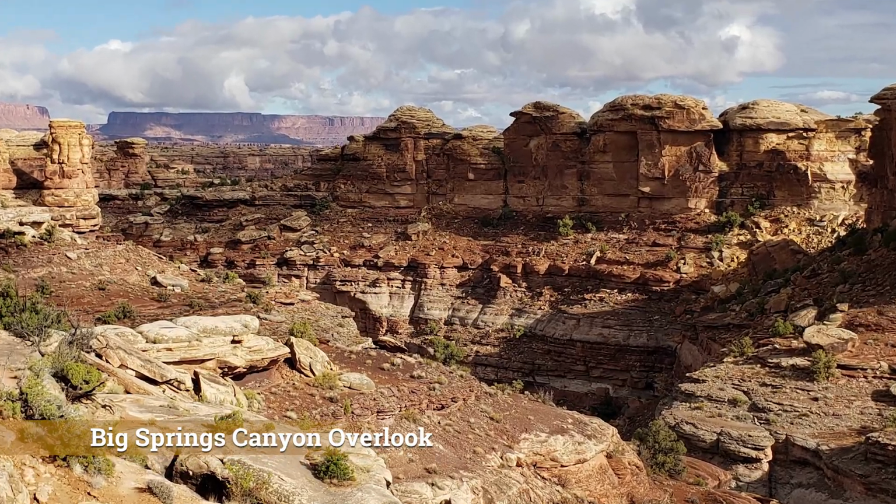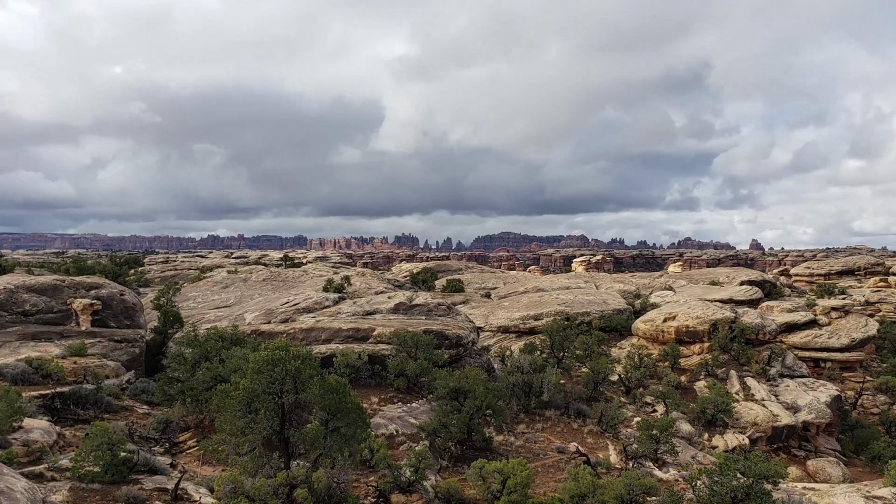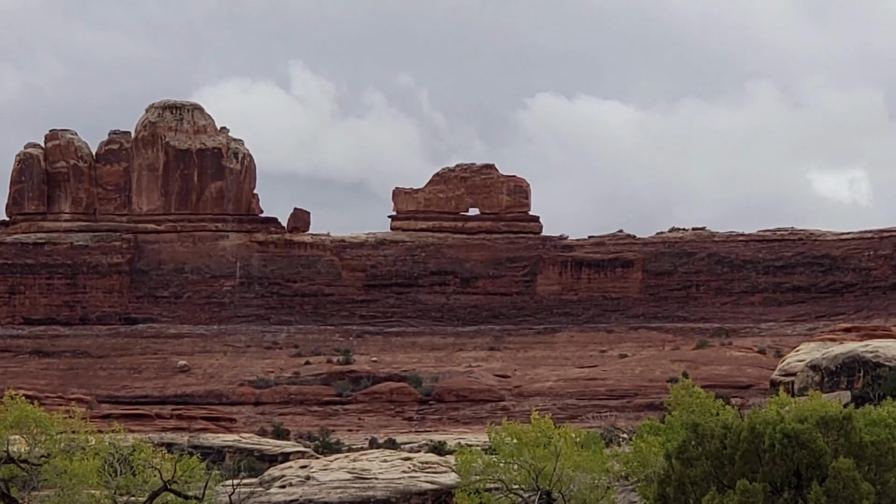During my trip, I went out to Big Springs Canyon Overlook and did a half-mile hike around Pothole Point Trail. Other highlights include seeing the Needles and a wooden shoe rock formation.